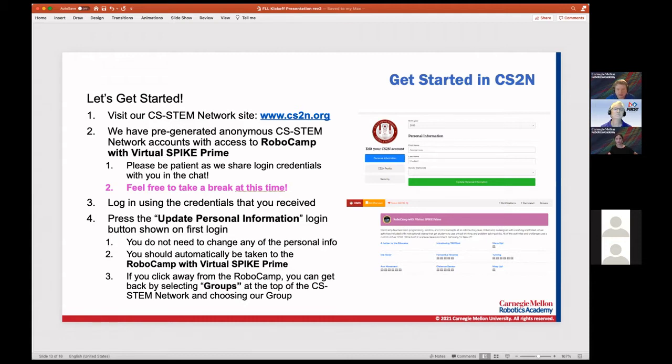Should it say something like RoboCamp Virtual Spike Prime, and then it has like a paragraph of writing? Yep. If you're looking at our screen here, the bottom screenshot that we've got is a little bit small, is what you should see. Yeah, that's what I see. Perfect. Hi, I'm sorry. Do I need to click on sign in or create new account? Sign in. Okay.